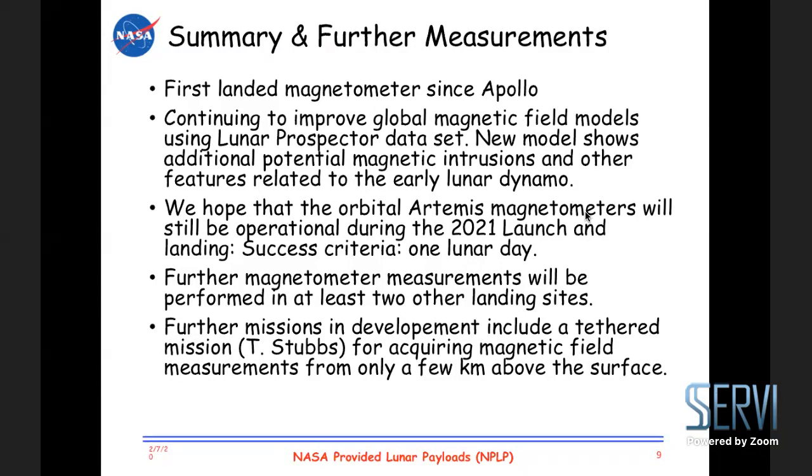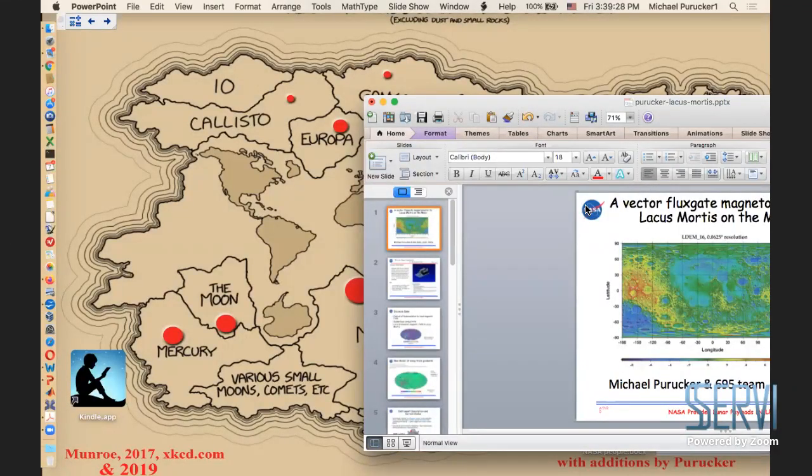We continue to improve our global magnetic field models using our previous magnetometer from Lunar Prospector. We hope that the orbital Artemis mags will still be operational so we can look better for the electrical conductivity. And of course, as we heard from the previous talks here, further magnetometer measurements will be performed at least at 2 other landing sites. There is a final thing I'd like to mention, that we have further missions in development, and they include a tethered mission for acquiring magnetic field data from just a few kilometers above the surface. That's led by Tim Stubbs. And I think that's all I have. Thank you.